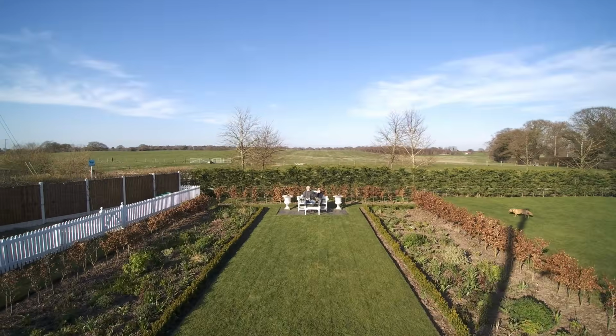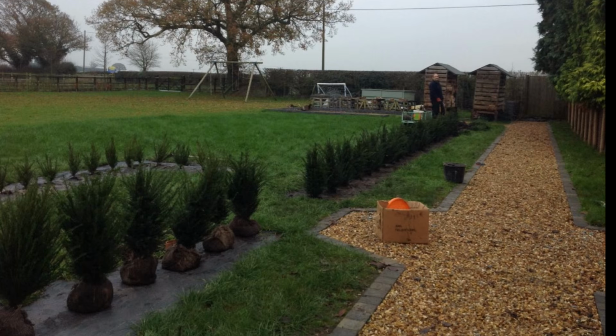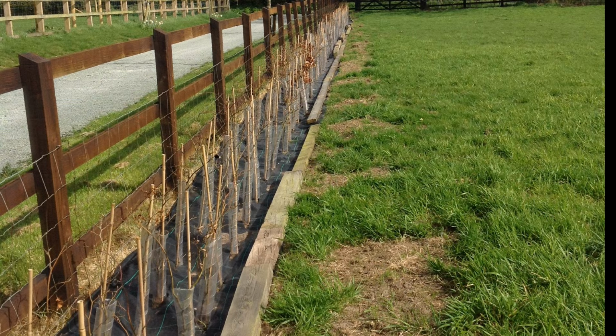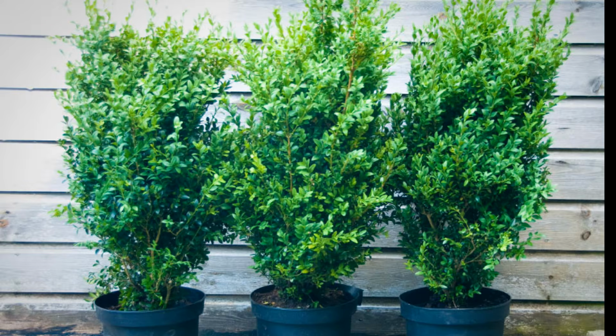Hedges can be evergreen, semi-evergreen or deciduous. As a general rule, evergreen should be planted in early autumn and deciduous hedges planted in mid-autumn to late winter. Hedging plants can be purchased as bare root, root ball or pot grown.